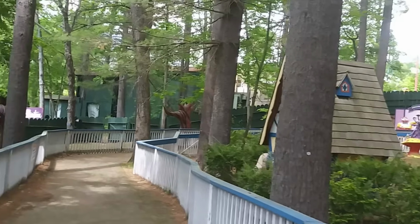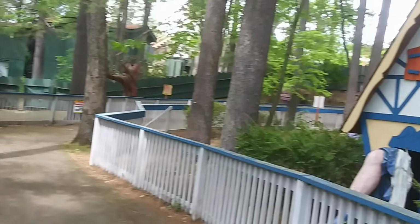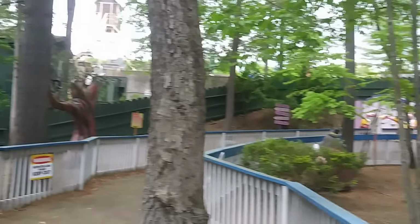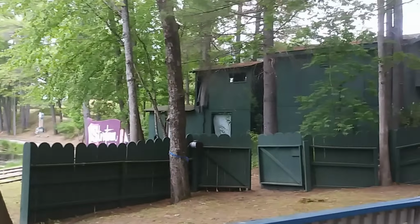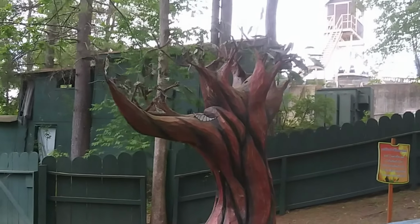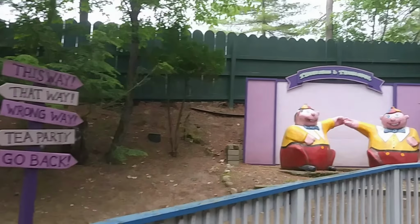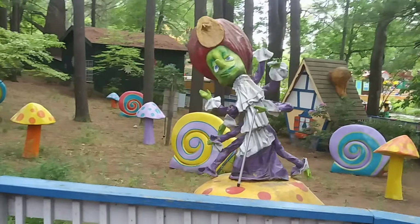So yeah, we saw this area from the train. Land of Singing Flowers. This is where Alice grows large, pops out of the house. Oh yeah, Cheshire Cat. Scary tree, and you see Cheshire Cat has disappeared except for his smile. Got Tweedledee and Tweedledum. Guy here.